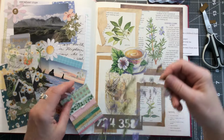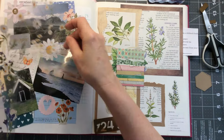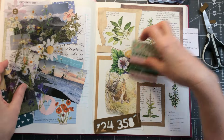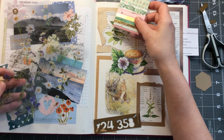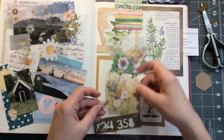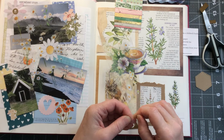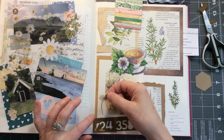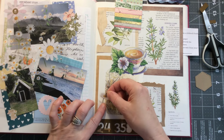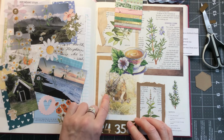I had made this little washi sampler to take in my junk journal, which I did use quite a bit, but as it was sitting here on my desk for me to put away, I'm thinking I might use some washi as well. I also have this little daisy, and I think this would go good over here with Benjamin. It's visiting Benjamin. That's so cute.